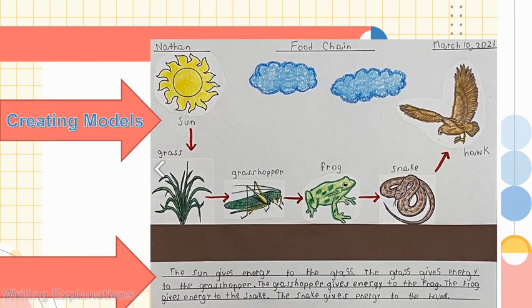And also we are creating models and writing explanations where we're tying science and writing together. And thank you for your time.